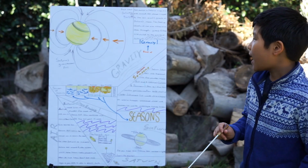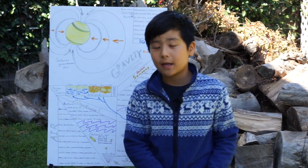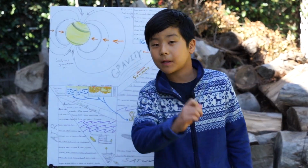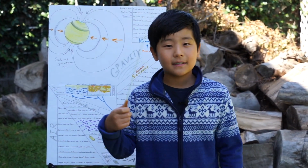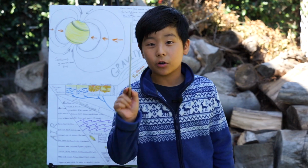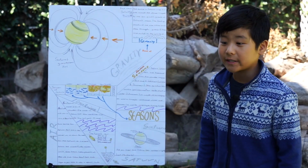Asteroids. Asteroids are around Saturn's rings. You know that Saturn has rings around the planet. And it's full of rocks, ice, meteors, and asteroids. You heard asteroids. Asteroids are space rocks which are very, very dangerous.